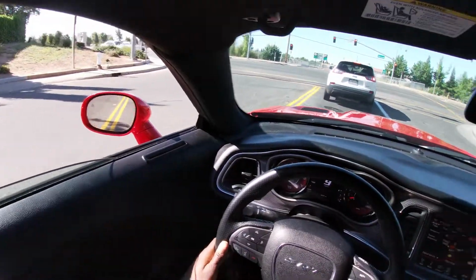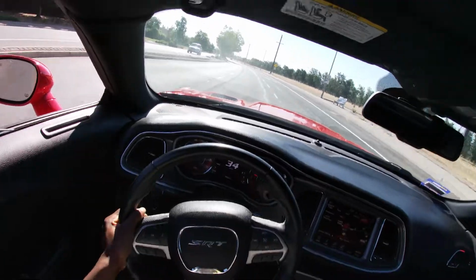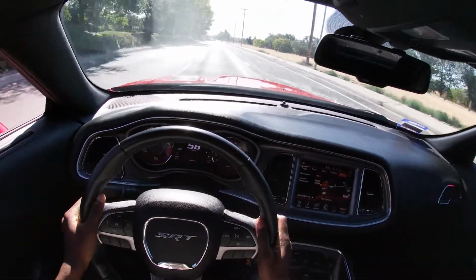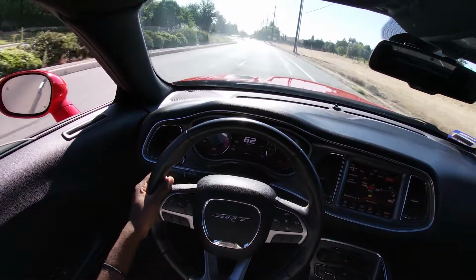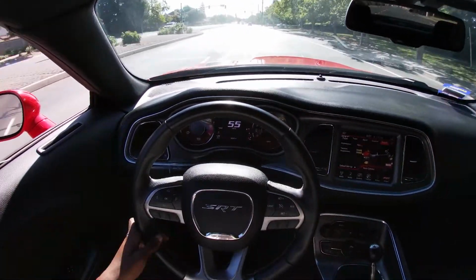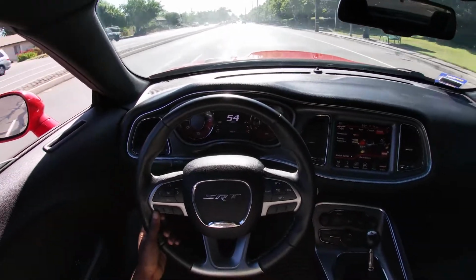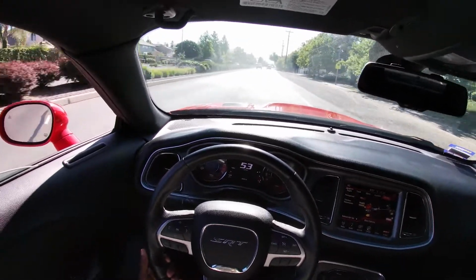Properly right there. I'm gonna show you guys all of it. I'm not gonna cut that part out because I did stall out right there, and I'm just trying to be real with you guys. I want to see my progression as a manual driver. I mean, it happens, but again, this is only my second day driving stick, so for what it is, I don't think I'm too bad at it, right, y'all?